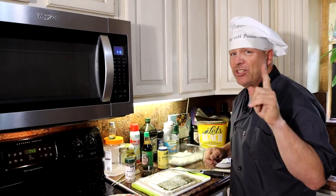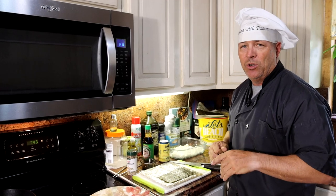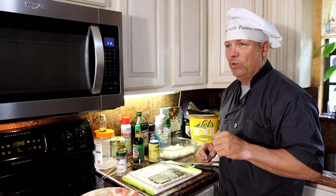And another good way to do it is to sear it. You coat it with sesame seeds, get a nice big chunk of it, sesame seed it, and just sear the edges of it or the sides of it real quick in a pan. And we've done some videos like that, and that's also delicious. Darcy really likes it that way.